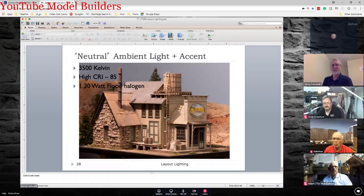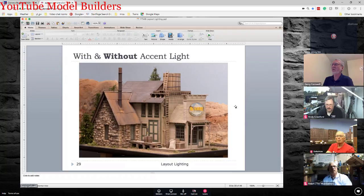Now, this is a trick that's used in museum lighting all the time. It's to make objects pop. You really want them to come out. And you'll notice the stonework becomes a lot more clear. Now, what I'm going to do is go back and forth between the two of those. So here's with the accent light, and there's without the accent light. With the accent light, without the accent light.